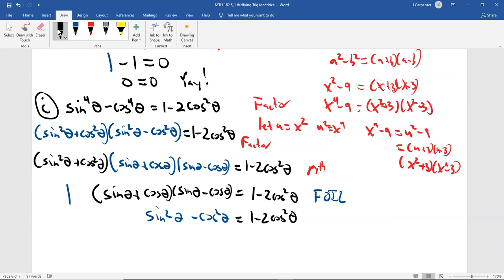Now here is why this is better than the previous line. I only see sine squareds and cosine squareds. When you only see sine squareds and cosine squareds, there's a good probability that you're going to use Pythagorean identities somewhere. A sine squared plus cosine squared equals 1. And you don't have to do it that way. You don't have to rearrange to try and see sine squared plus cosine squared. You certainly can.